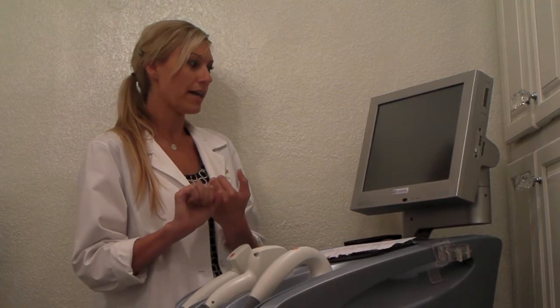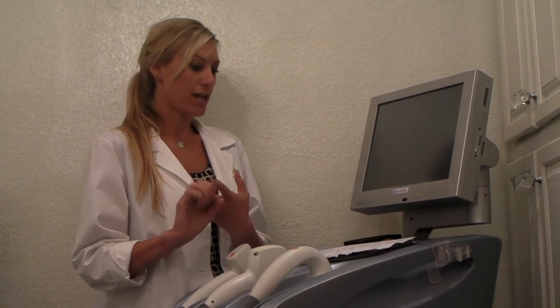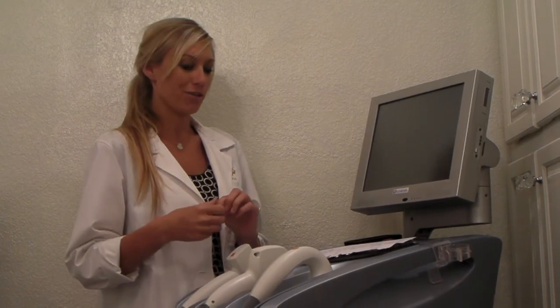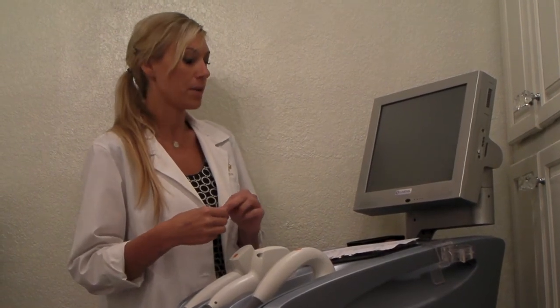If it's a sunspot, an age spot, if it's rosacea, if it's acne, or if you're even just getting your fine lines and wrinkles in your face taken care of with photorejuvenation.